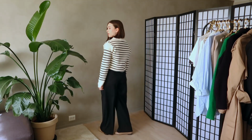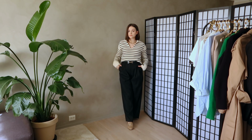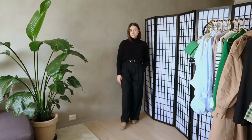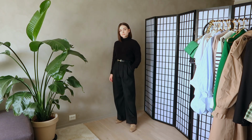These are a little bit wider, they're super comfortable, and these are very new into my wardrobe. These are from COS and they are in a wool, I think it's a wool blend, but these are a very new purchase into my wardrobe, and I'm so impressed with the quality of these. I think they are fantastic. Very much a lot of the same silhouettes.